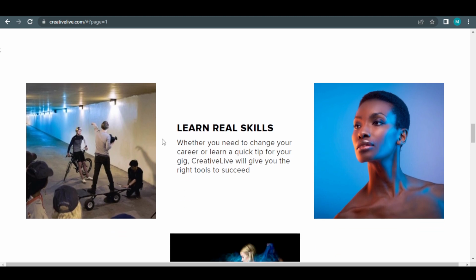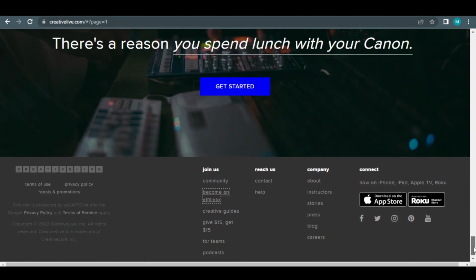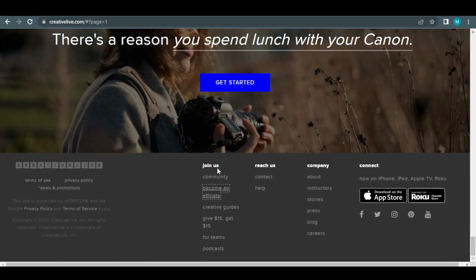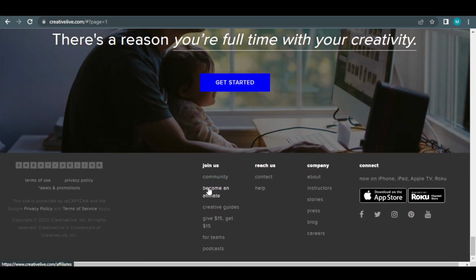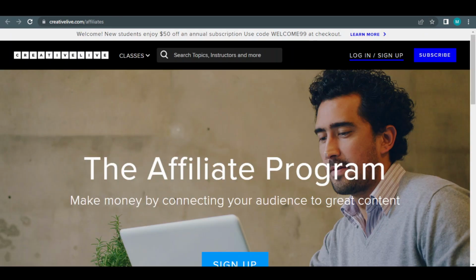So once you're on this website's homepage, scroll down to the very bottom right and search for this category over here, Join Us, and you want to see here, Become an Affiliate. And then click on this link to go to this website where you can learn about the affiliate program and how you can make money by connecting your audience to better content.